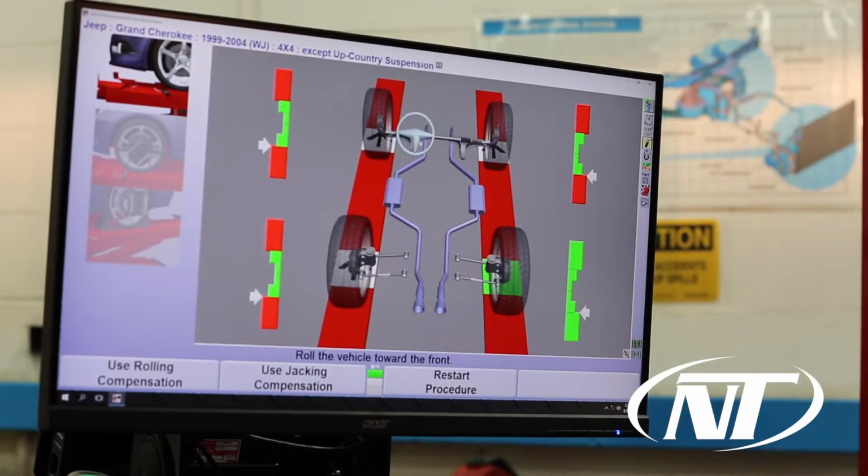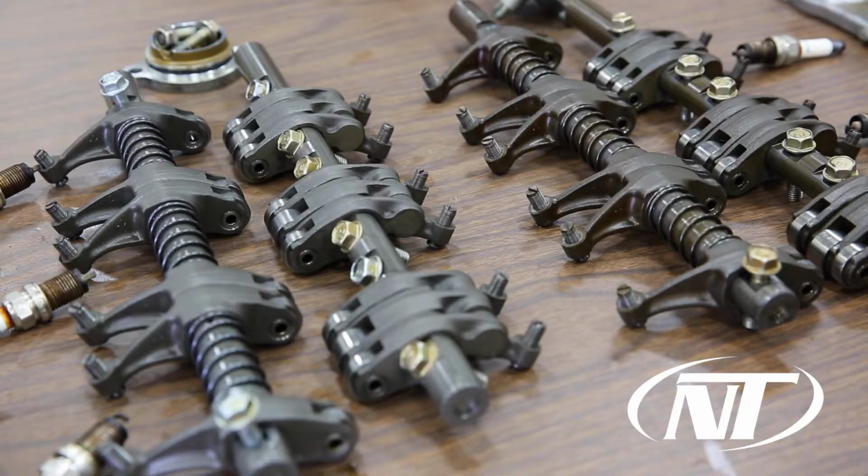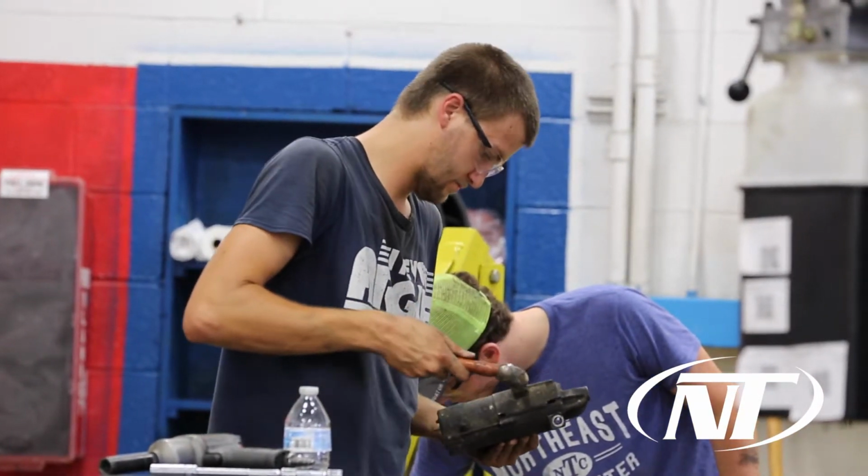Some of my students that graduate here might go on to be dealership technicians. Others might be working at an independent shop as a technician, and I've had others work at parts stores as a parts specialist, and they might even go off to be a fleet service technician, such as Hertz Rental Car or Enterprise. And then others may go on to further their automotive education in places like OSUIT or Universal Technical Institute.